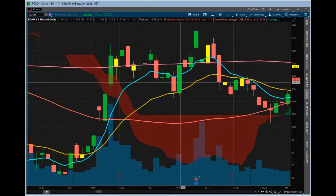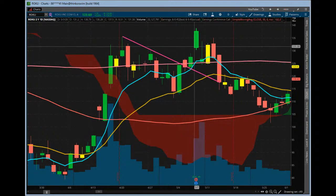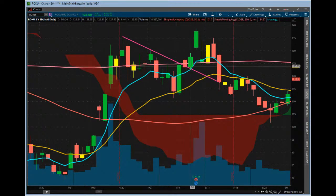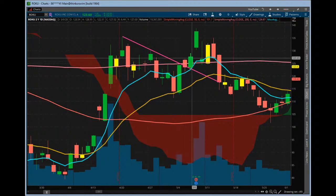If we can get a bullish setup, like here on Roku, breaking out of this range right here, and then a nice move up before earnings, you can get a nice move. Because what happens before earnings? The implied volatility increases, which makes options premiums go up. So if you can get a good price before the earnings season, you can really capitalize on those earnings.